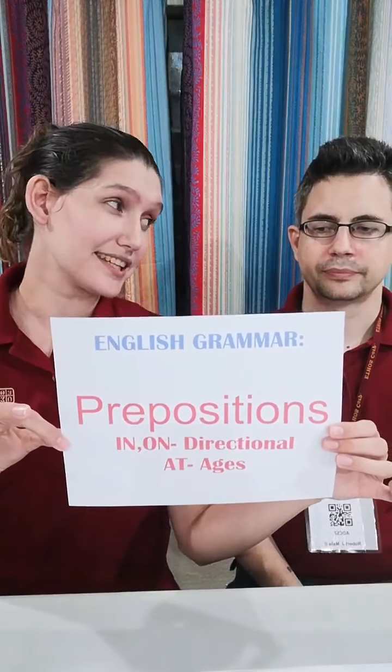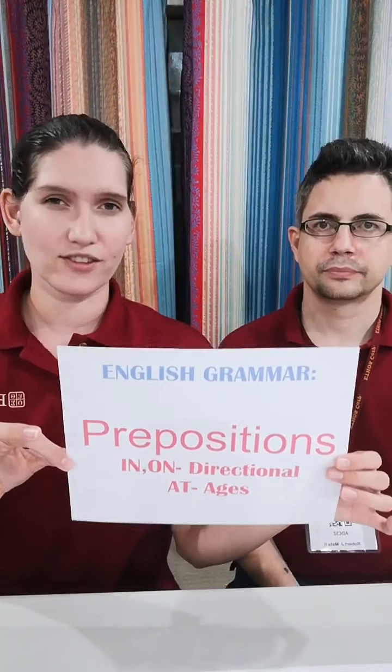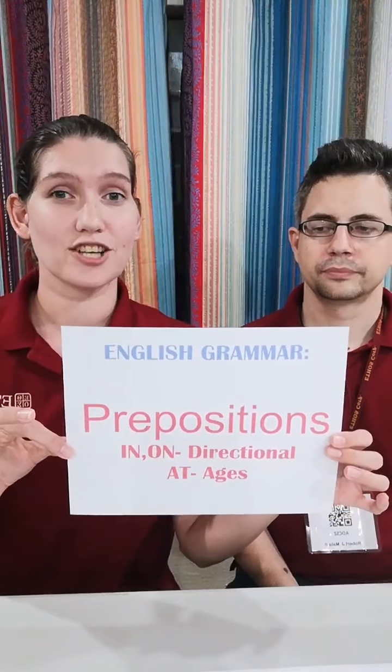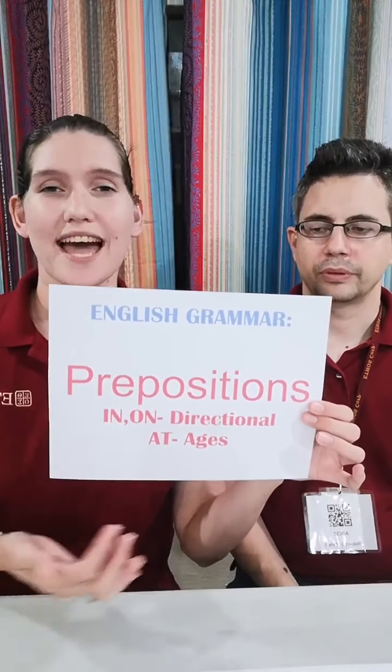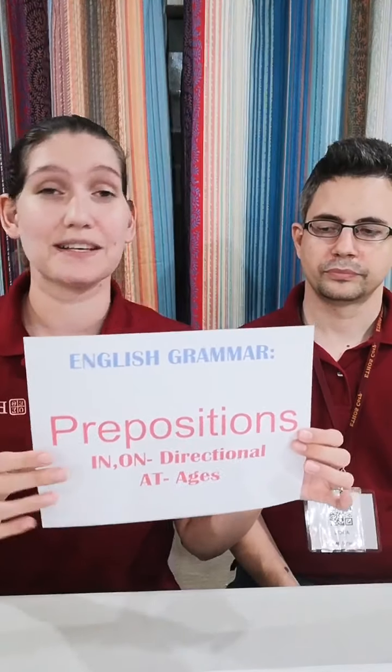We talked about in, on, and at with location and time, and we covered all the grammar about that last week and the week before that. And so today we are going to talk about prepositions in, on, and at with directional. Of course, at is not so much directional, it's an age. We'll explain that as we go through the information.